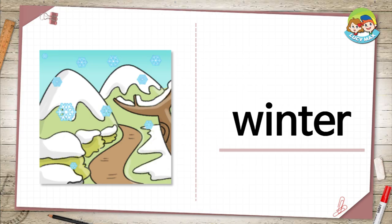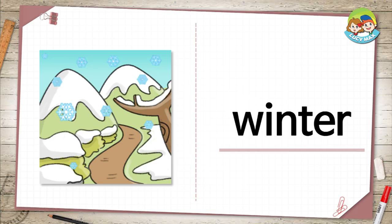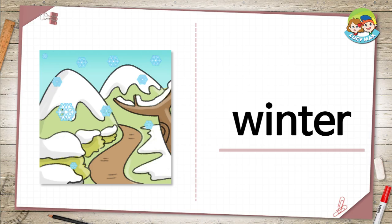Winter. In the picture, you see snow and there are no leaves. It's winter. Winter is the coldest season of the year. What is your favorite thing to do in winter?